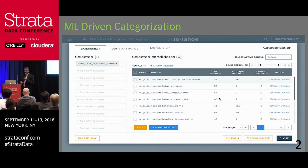One other point I wanted to make here is that you see the ML score as one of the headers. It varies: 42, 52, 34, etc. And you have the unique set of values that each of these attributes or columns contain, and the empty values. These 3 combinations play a major role in choosing the best categorization before you move on to apply the further regression process.